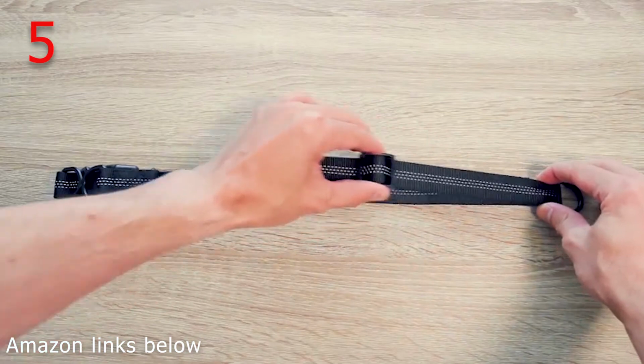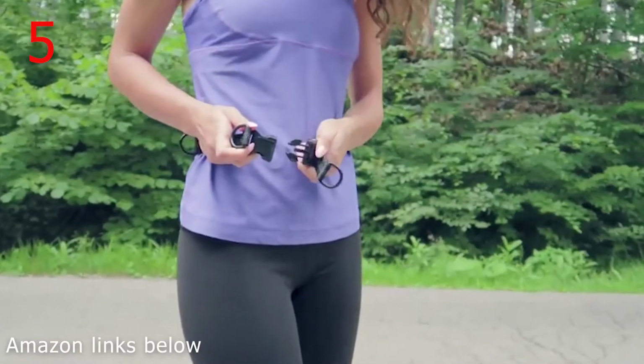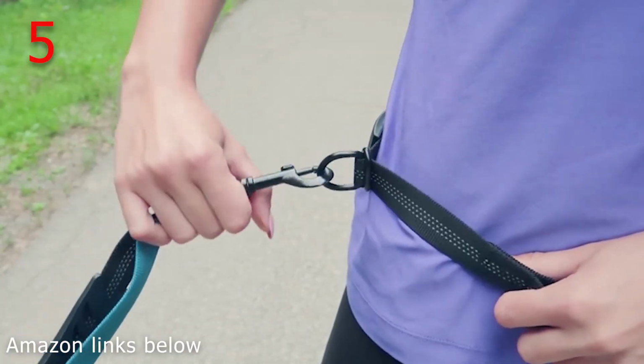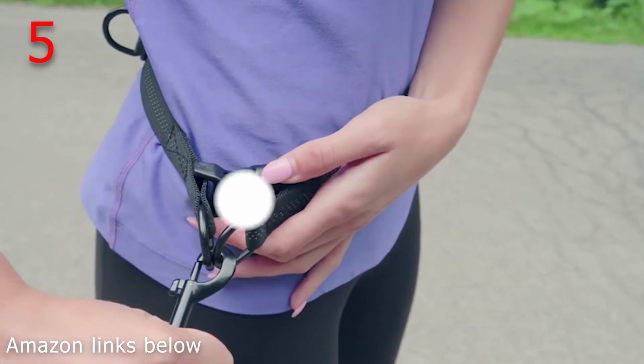The waistband can be easily adjusted from 28 to 48 inches for your best comfort, allowing you to attach the bungee cord using the single clasp on one side or the double clasp system on the other side. A better solution for bigger and stronger dogs.